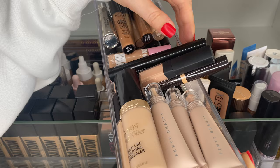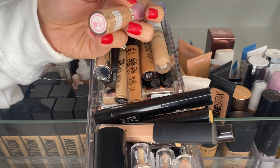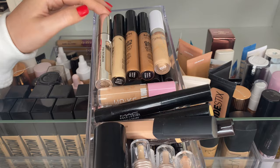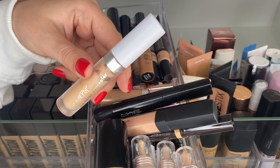Two of the NYX Can't Stop Won't Stops in Mahogany. Fab for cream contour. We've got the Woma Beauty concealer in Honey Honey T2. Brilliant, brilliant concealer. Two Makeup Revolution ones under here. This is getting hard to do with one hand. I've got the Il Makiage Concealer in 08. Another NYX one in True Beige. Colourpop No Filter Concealer in Medium 26. Love this concealer.